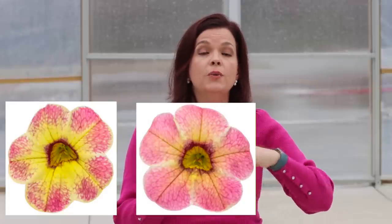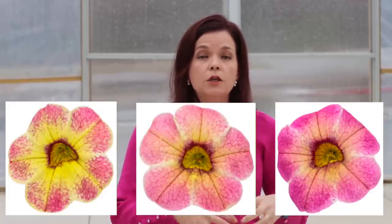So it'll start out a beautiful kind of yellow, and then as it ages, it'll turn to a nice, deep, rich pink. So you get all these different shades of yellow and pink in there, and it really does look like pink lemonade.